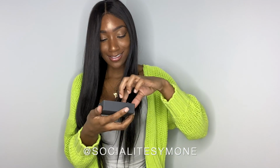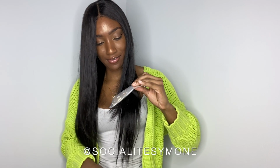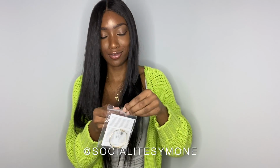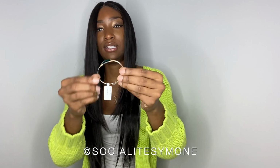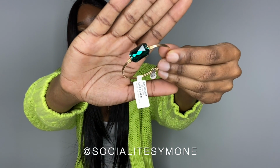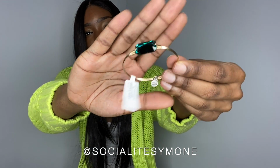This is the first box I'm going to be opening. It's a bracelet. Yes, I love this. Look at this color. It says, luck is believing you're lucky. That's cool. One thing I loved is that they have petite sizes because my wrist is literally that small. But look at that, guys. That's so pretty. So cute. Okay, one box down, a zillion to go.